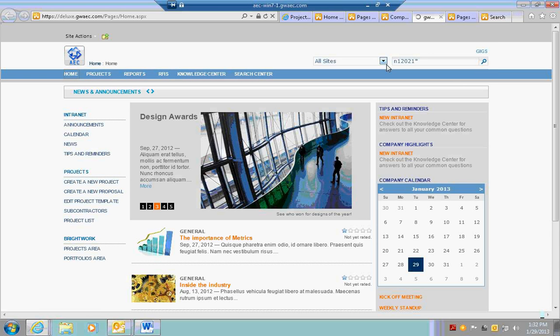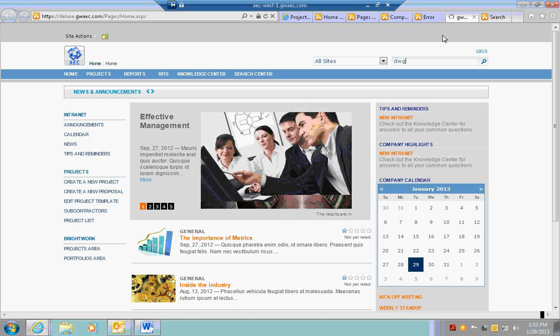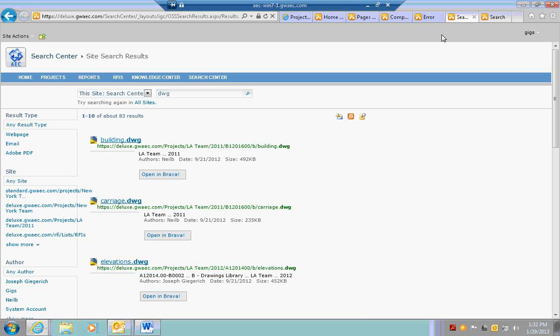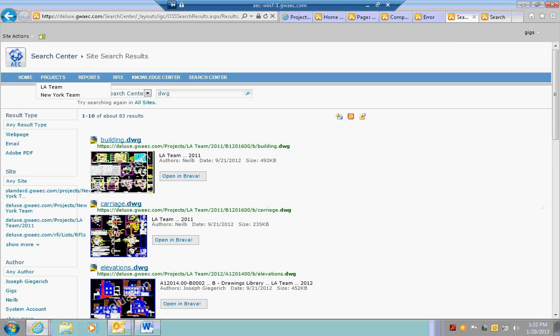I'm going to run a parallel search over here. Okay, so over here I search for DWG. So this is pretty slick. So a couple of features about this. One is, as you recall, we have that best practices. Let me roll back the view.